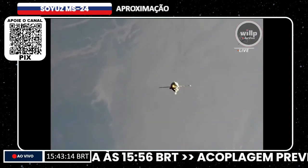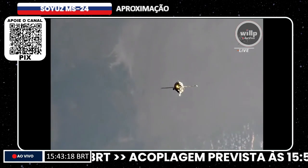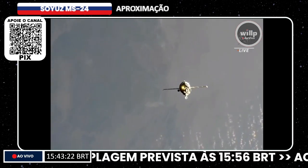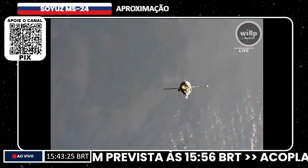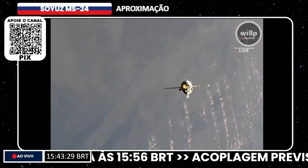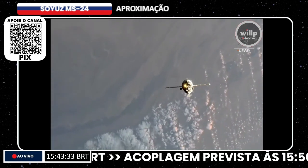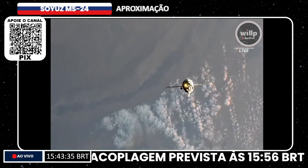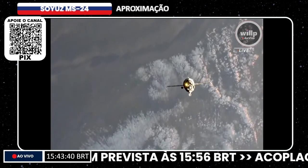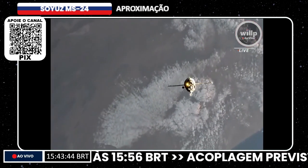And Russian flight controllers in Korolyov have given the Soyuz the go for final approach. Soyuz headlight has been turned on, as you can see. Final approach has now been initiated. Então, nesse momento, estamos iniciando a fase final de aproximação. Estamos na fase final de aproximação da nave Soyuz com a estação espacial.